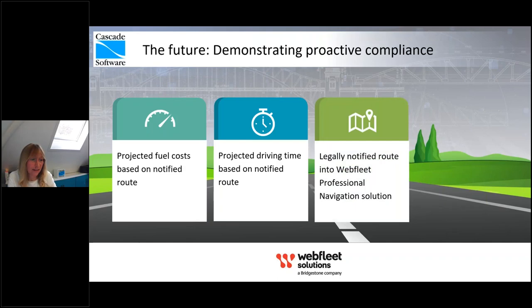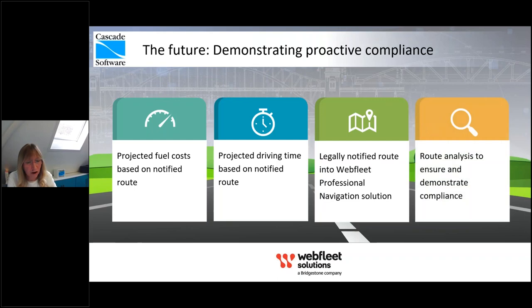And what we're actually looking to do is to get that legally notified route into professional navigation solutions. So rather than the driver actually having to follow a piece of paper which shows the step-by-step route that has been included on the notification, it's actually embedded into his sat nav, and that takes him along the legally notified route. That's really important. And then finally, transport managers are able to actually retrospectively look at the route analysis and check that that driver did follow the legally notified route.